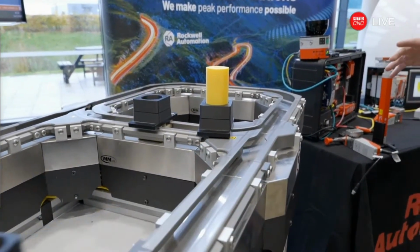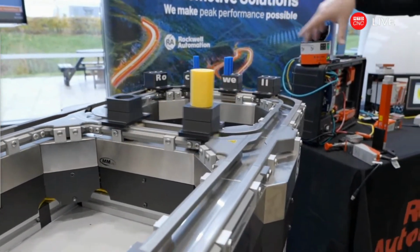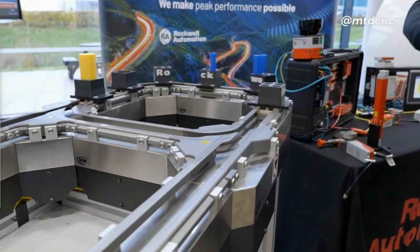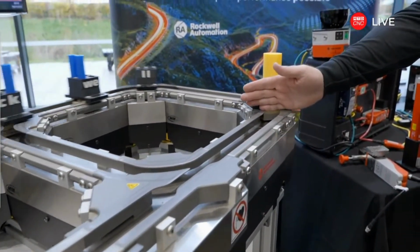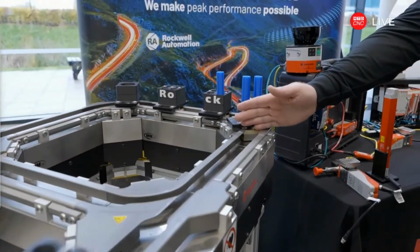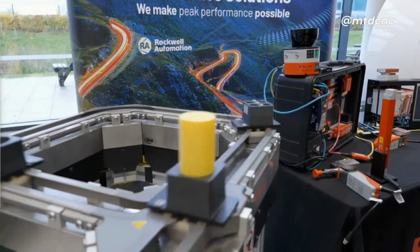So this is like a glorified Scalextric system. You can see here you've got merge and divert systems. You can run the system backwards, forwards. You can speed it up, slow it down. Each one's independently controlled and safe as well. And it's got automatic anti-collision built in. So there's lots and lots of advantages for a flexible manufacturing application for this.